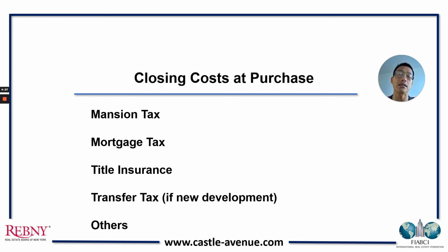But when you're buying resale, let's say you're buying cash, it depends on the price point, because the mansion tax depends on the price point. Roughly, it's going to be between 2 to 4% of your purchase price. But if you're buying a new development, it doubles. So maybe 2 to 4% if you're buying resale, and if you're buying a new development and you don't negotiate the concessions well, you'll be paying double that because you have to pay the transfer taxes. What if you are buying with a mortgage?